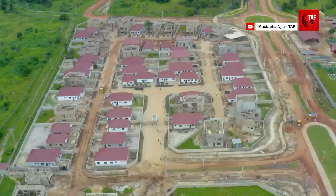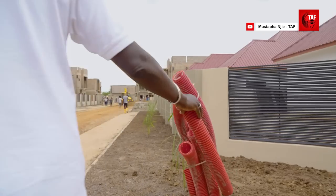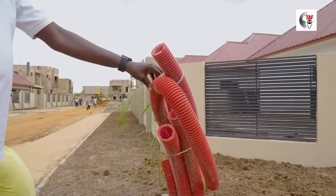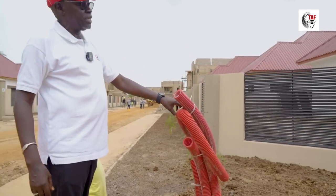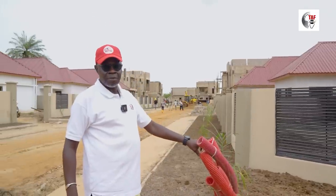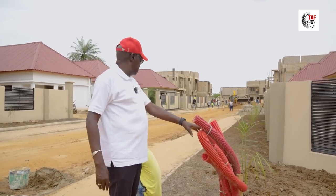Further down, you will see that we have high-speed internet here. So these cables that you see here are for the telecommunication. So it's fiber optic. So you're gonna have fiber optic here, so it's high speed.